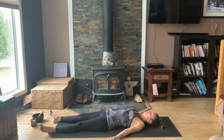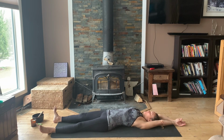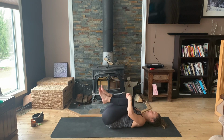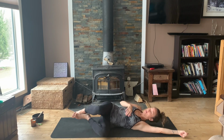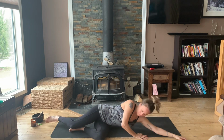I'll slowly bring you out for just a short practice, moving fingers and toes, stretching the arms, bringing the knees into the chest. And we'll roll into the side body. Take a nice breath here. And then coming up. Okay, just settling into your seat for a second.